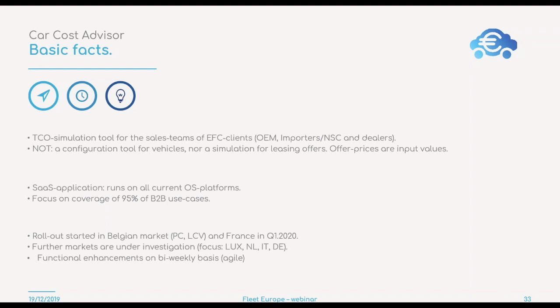It is a SaaS application, meaning that it runs on all the current operating systems. We've always worked on covering 90 or 95% of the B2B use cases, and we are very confident that we've done this in a very efficient way, in a very simple way, and in a very intuitive way. The rollout has started in the Belgian market. We are ready to go to market in France in the first quarter of 2020. Further markets, as I said, are under development.